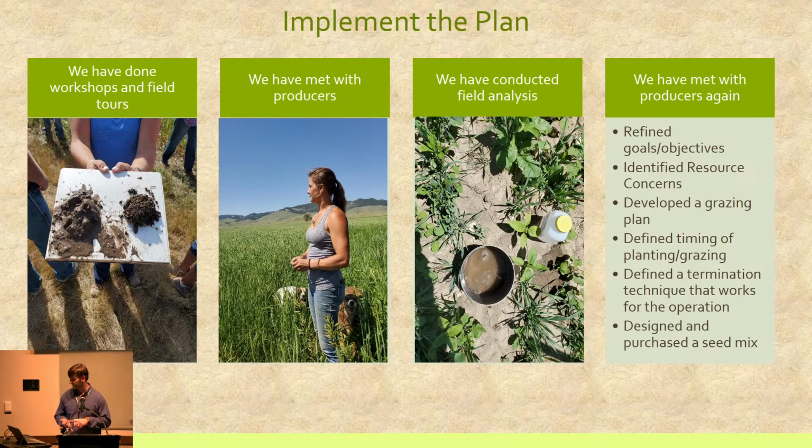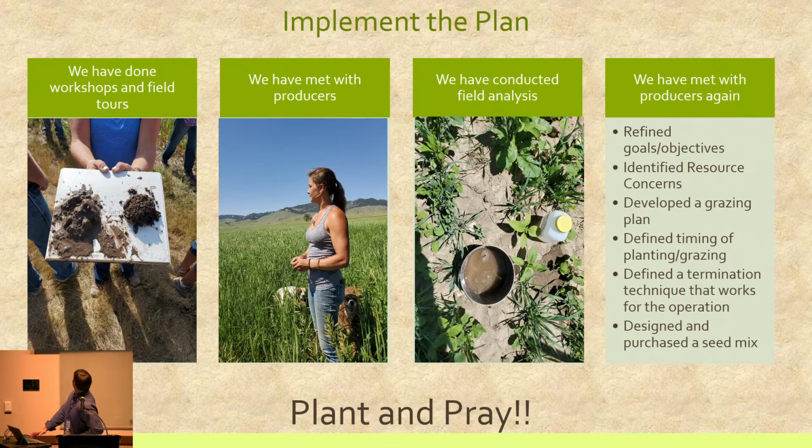We've met with them again, of course, to refine their goals and objectives, identify their resource concerns, develop a grazing plan, define the timing of the planting and the grazing, and then define a termination technique that works for their operation. Shelby doesn't want to use any herbicides, so we've been figuring out how to use grazing, when to use grazing, to use that as her termination method. And then we design and purchase the seed mix. And then probably the most important thing we can ever do is plant and pray, right? We can have the best laid plans, but we know that that doesn't mean that it's going to work every time. So just be cognizant of that and be willing to take those chances.